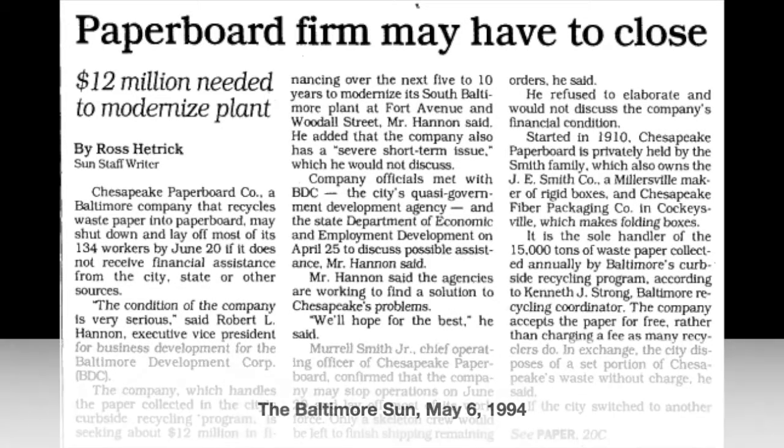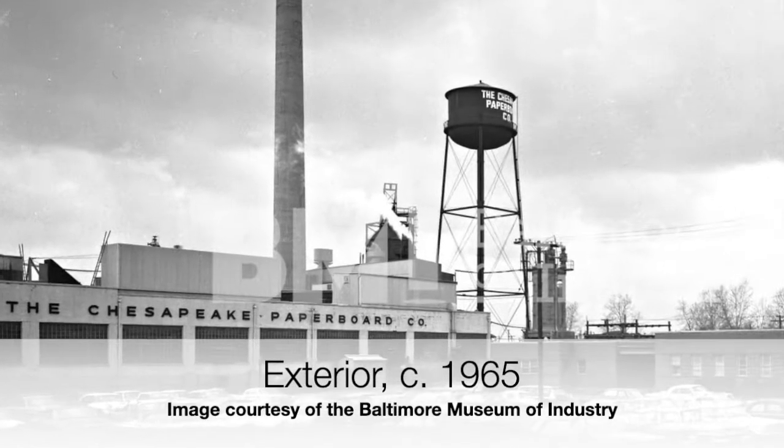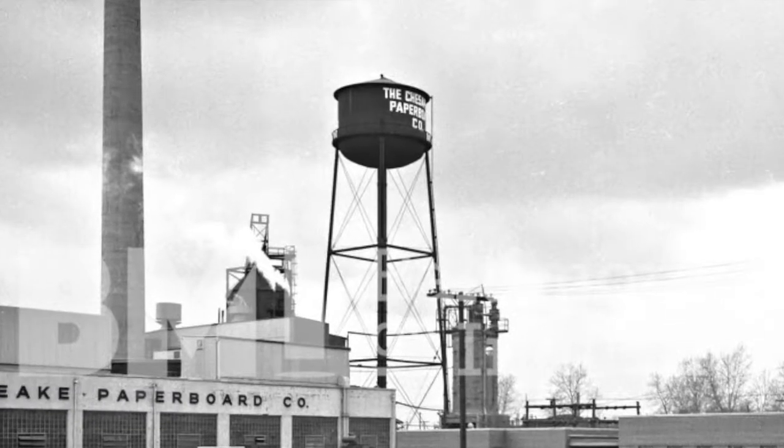Chesapeake Paperboard, however, did not make it past 2000. It merged with another paper company, or a series of paper companies, and the campus was demolished. All of the buildings were torn down, except for that water tower, which now bears the name McHenry Row, but we know as Chesapeake Paperboard.